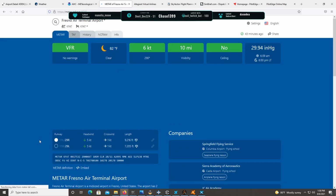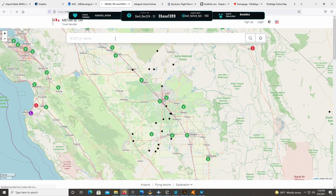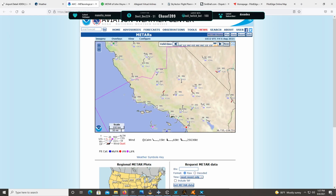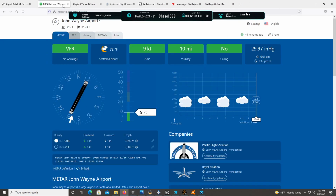Fresno departing 29 right, wind 6 knots, pretty much right down the runway, no clouds. John Wayne looks like a few clouds at 1500. That's fine. Very little clouds, no weather. So, yep, it's going to be a good flight.